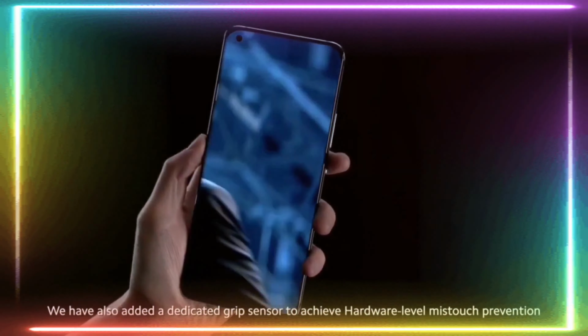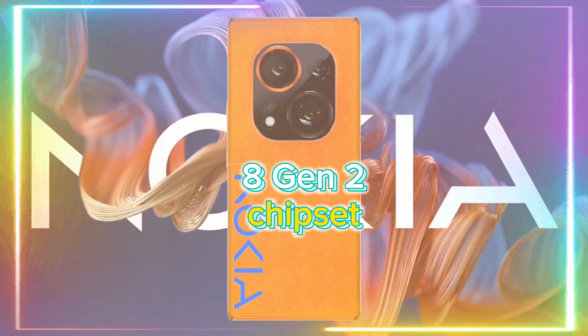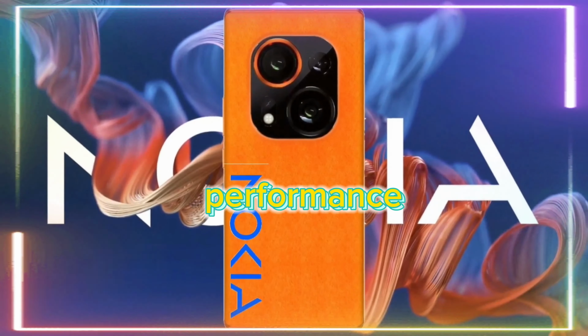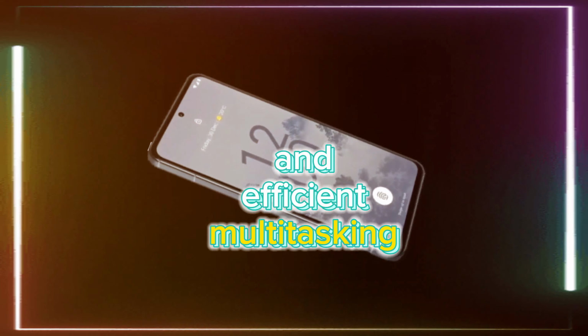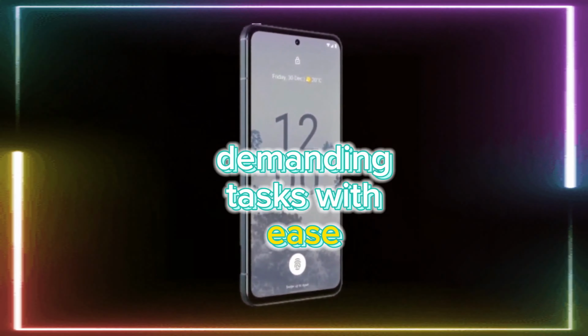Powering the Nokia Note 14 Pro Max is the Snapdragon 8 Gen 2 chipset, which ensures smooth performance and efficient multitasking. Coupled with 12 GB of RAM, this device can handle even the most demanding tasks with ease.